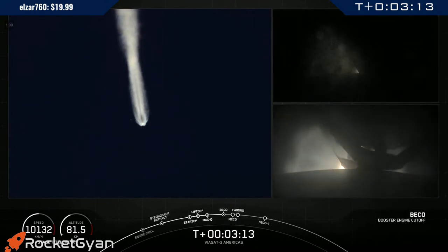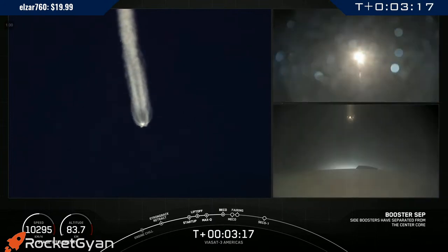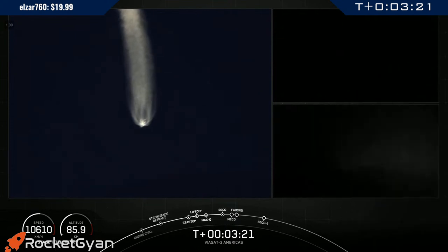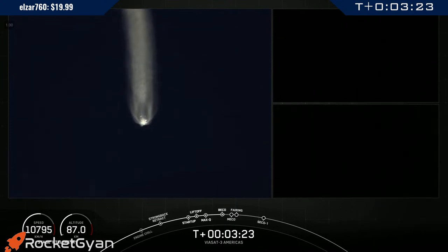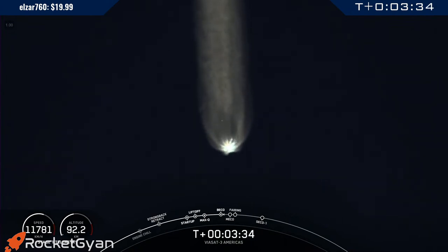BECO. Booster engine cutoff. And side booster separation confirmed. Both side boosters FTS are safed. Look at that. Wow. Great views there. We had BECO, booster engine cutoff, and we watched as those side boosters, and you can see them there on your screen, falling away. Vehicle following a nominal trajectory.